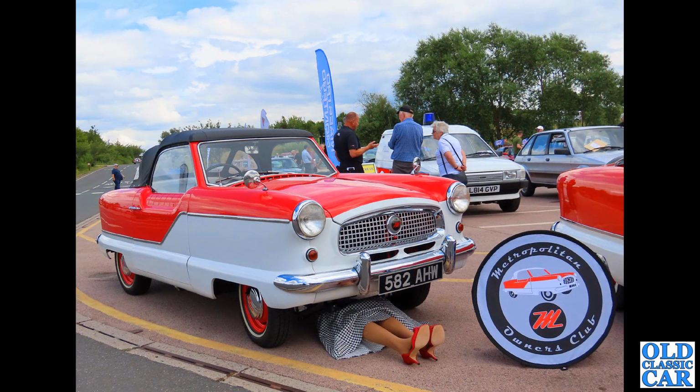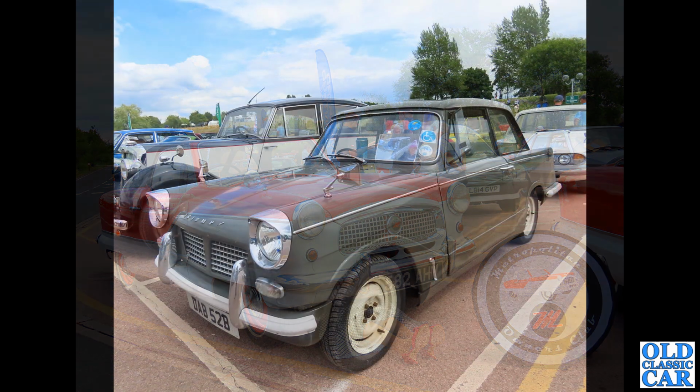Okay, we're back down at the British Motor Museum. We've had some good shows down there in the last year or so. Here is an Austin Metropolitan. What an incredible car that is, or probably the Nash Metropolitan to be strictly correct. These were originally built by Austin on behalf of Nash in America, but later ones were badged up as Austins.